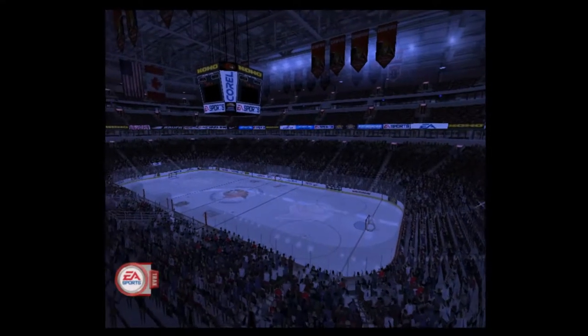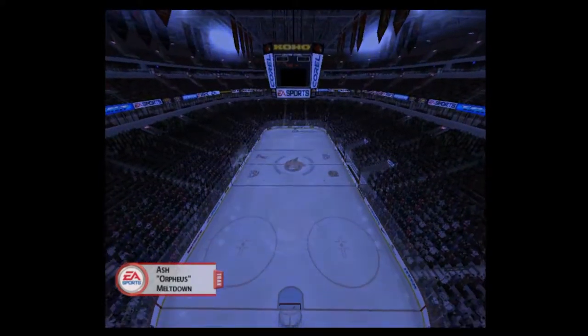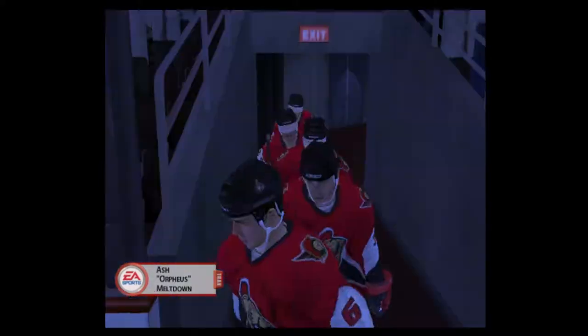Corral Center in Kanata, Ontario. I'm Jim Houston. And I'm Craig Simpson. And here we are for a classic showdown between the Ottawa Senators and the Columbus Blue Jackets.